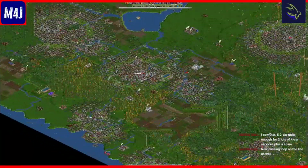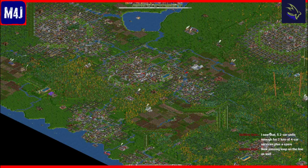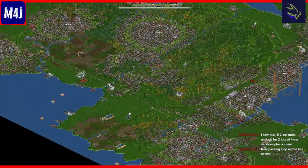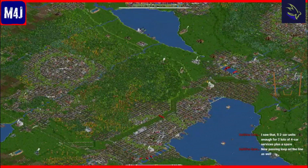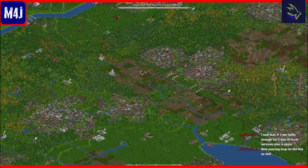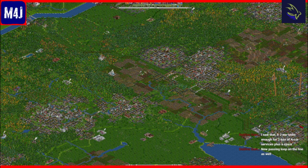I think, to hazard a guess, it involved this line here and turning this maybe into part of the Great Western as well. But I think this is going to be West Coast trains, or West trains, whatever it might be called. I saw that 5 2-car units, enough for 2 lots of 4 car services plus a spare, new passing loop on the line as well.